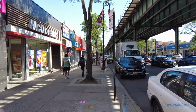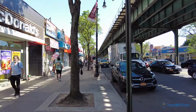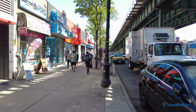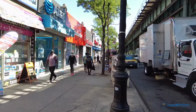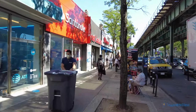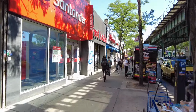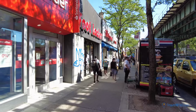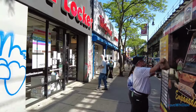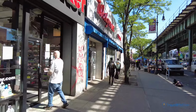Now, if you live in the Pelham Parkway area, you got everything right here. Literally. If the Rite Aid is still here, this is the Rite Aid I worked at for like, I don't even know if I did a whole month. I was over it, because it was way too early. I had to do summer school, so they gave me hours before school.